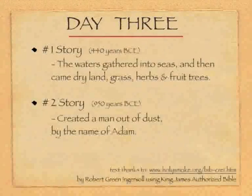So in one story, on the third day, we have the water being made into seas, we had dry land, grass, herbs, and fruit trees. According to the second story, we had some dust gathered up and made into Adam. Day four.